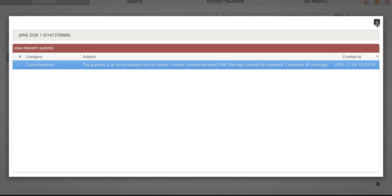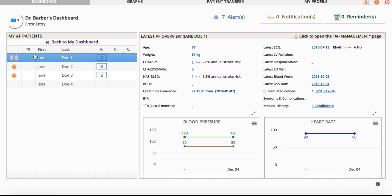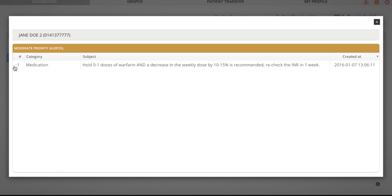Now let's look at a medium priority alert. Jane Doe has been started on warfarin as recommended. Over the last few months, Jane's INR has been within range, so her warfarin dose has been pretty stable. However, this month, when she went for blood work, her INR was 3.6.